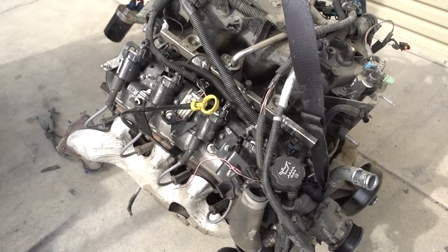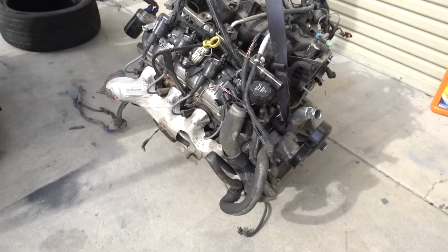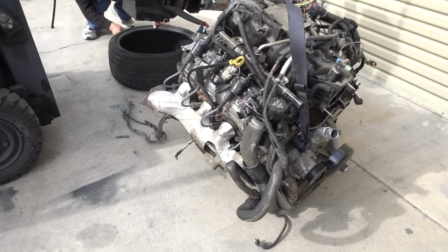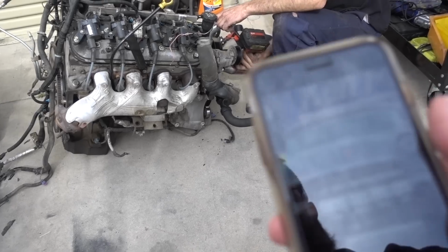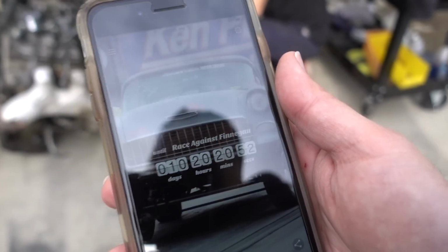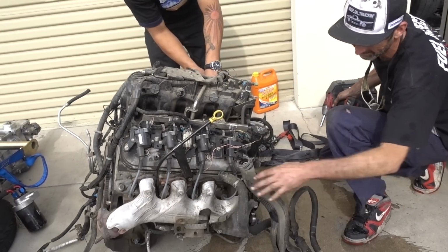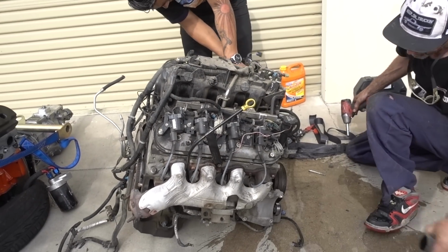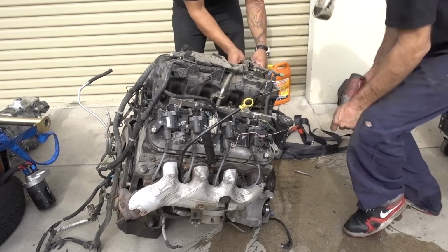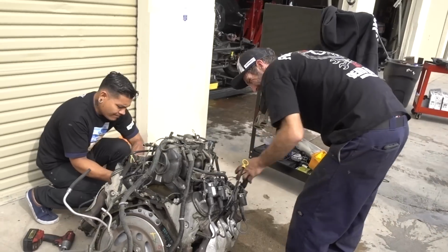And this is what's going in the car. That's a 9-second motor right there, Jon. We've got 10 days, 20 hours, 20 minutes, and 52 seconds till we race. Yeah, that's perfect. That'll work. That's gonna work great. 200,000 plus miles on it. But it runs better than that one does right now. So we'll run that one.